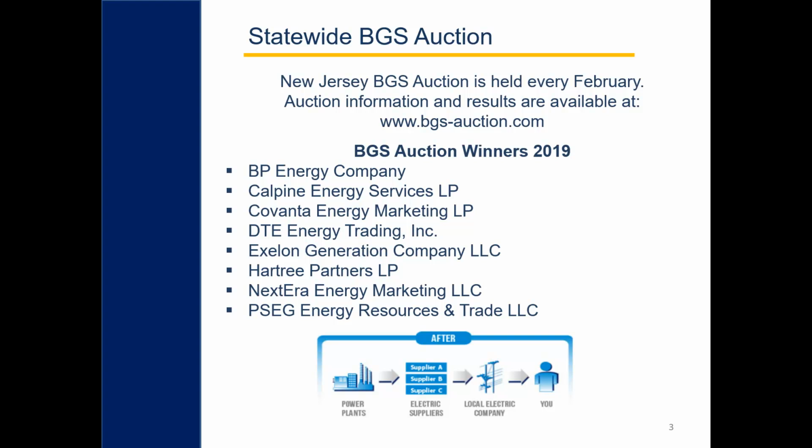How are electricity rates set in New Jersey? The New Jersey Board of Public Utilities, also known as the BPU, runs an annual statewide auction every February. Winning suppliers are selected by the BPU, and rates are set for everyone who is not already enrolled in their own contract with a third-party supplier. The rate set by the state will take effect in June of that same year and is referred to as the Basic Generation Service Rate, or default rate. The suppliers are referred to as Basic Generation Suppliers, or BGS suppliers.